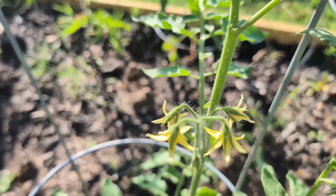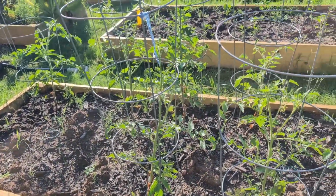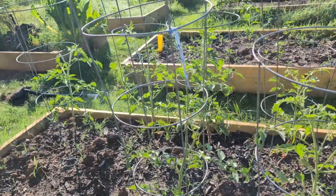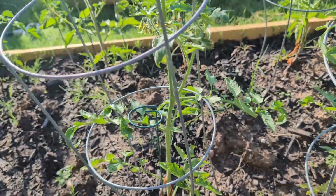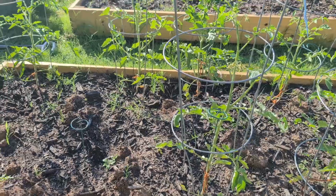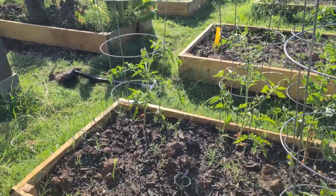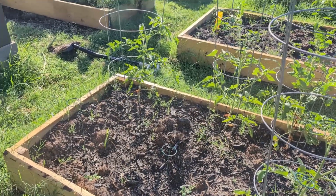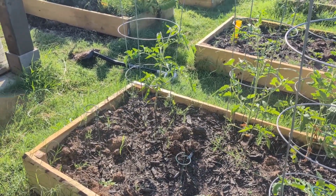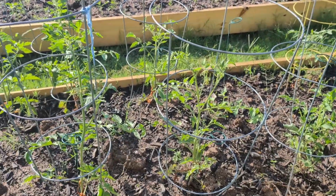And same there. Now, these were a determinate variety that I planted. I'm actually not sure if I can clone determinates, because that is a nice big sucker there that I could potentially plant. But I haven't been keeping up on any of the maintenance on these. They haven't been getting trimmed or pruned at all. Just kind of letting them go in their cages.